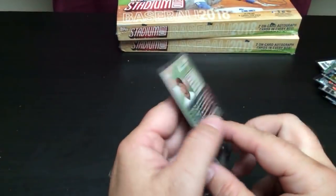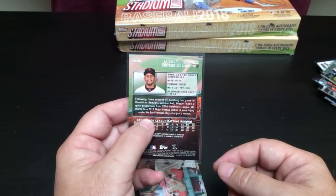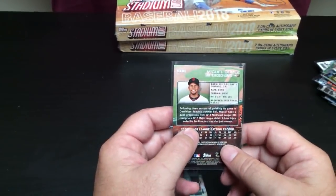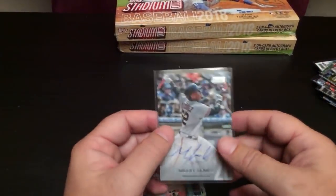Who is this guy breaking? His name is Matt, and he's a reliever because he's signing off. Miguel, oh, Giants. There we go. Sorry about that. Giants are Benny J. Congratulations, Benny J. This is for you, buddy.